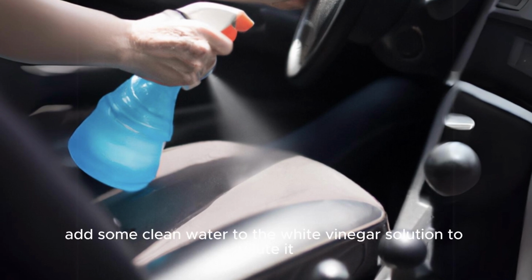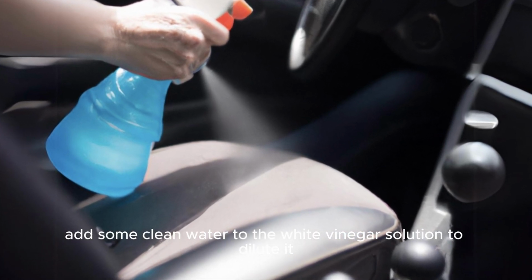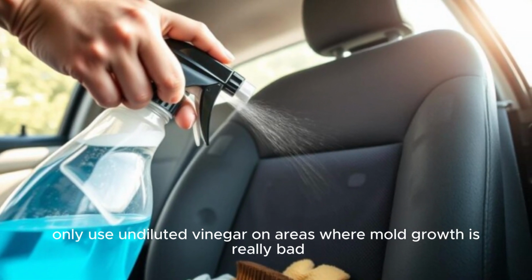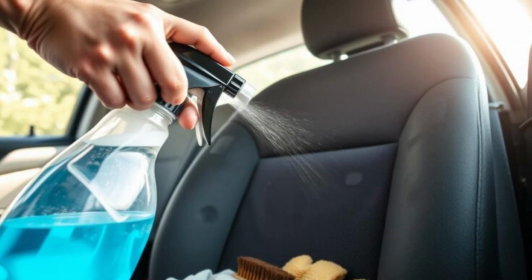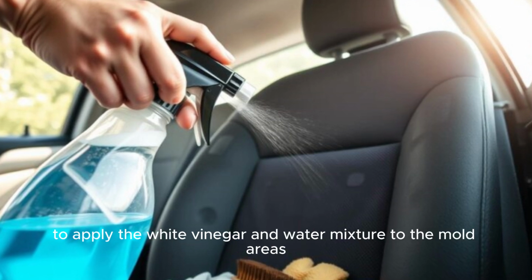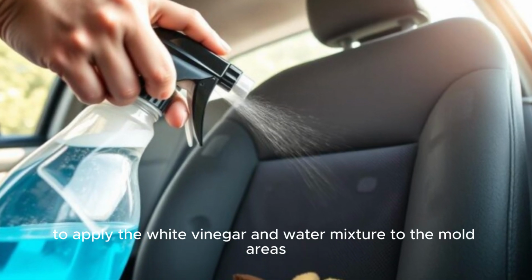Add some clean water to the white vinegar solution to dilute it. Only use undiluted vinegar on areas where mold growth is really bad. Utilize a spray bottle or a piece of cloth to apply the white vinegar and water mixture to the mold areas.